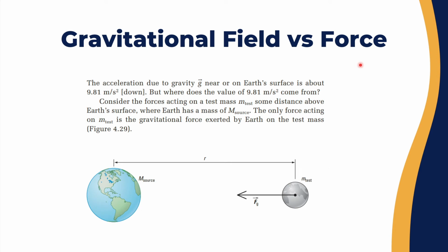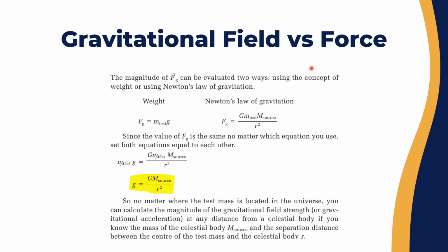Now, if you want to talk about the gravitational field versus gravitational force, the acceleration due to gravity near or on the Earth's surface is 9.8 m/s² downwards. If we want to explain where the 9.8 came from, we can see here forces acting on a test mass, m test, at a distance, with the mass of Earth as the m source. The only force acting on m test is the gravitational force exerted by Earth on the test mass. The magnitude of the gravitational force can be found in two ways, either using the concept of weight or using Newton's law of gravitation.